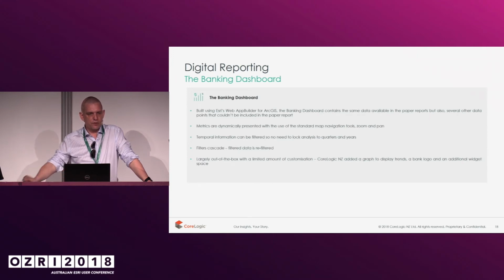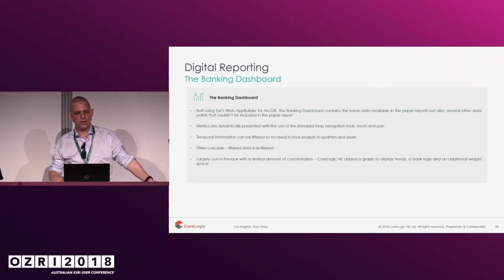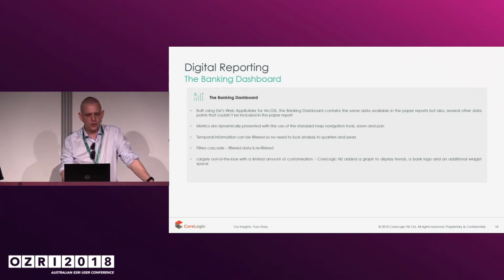Temporal information can be filtered, so we can filter on dates and a bunch of other things. That ability to not restrict themselves to 3 months or 3 years or 1 year or whatever means they can now dial in whatever time frame they're interested in and pull up analytics for that as well.